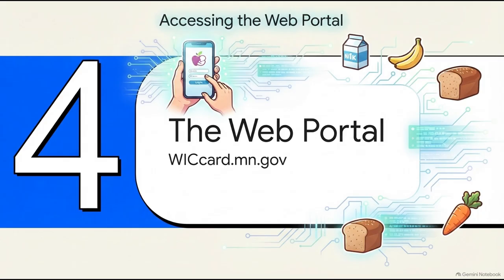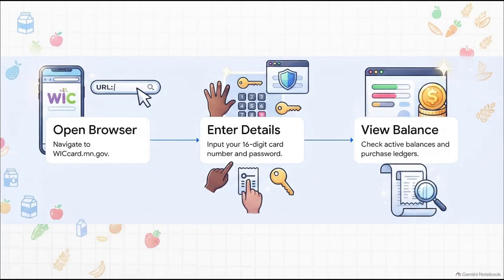Section 4. Tool number 3. Accessing the web portal. This is the perfect middle ground digital pathway. Let's say you have internet access, but you just don't want to install another app taking up space on your phone. On any mobile browser, just type in wiccard.mn.gov. This URL acts as a direct redirect to the state's backend database portal.